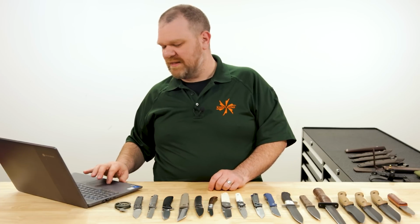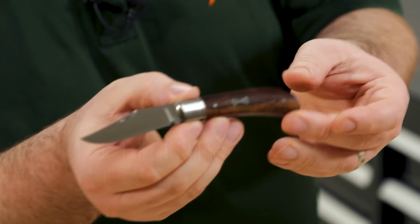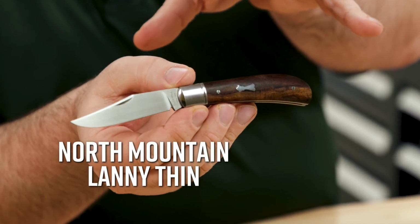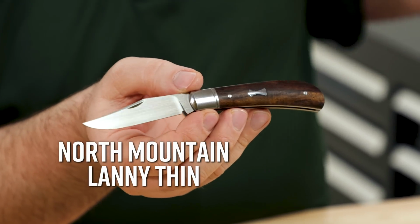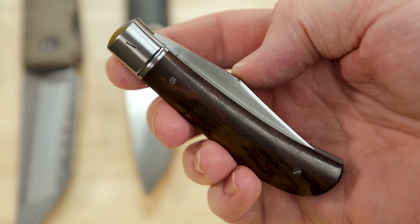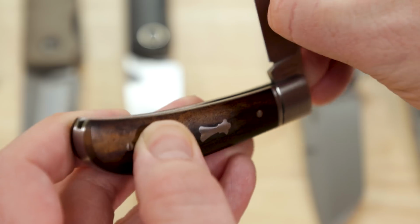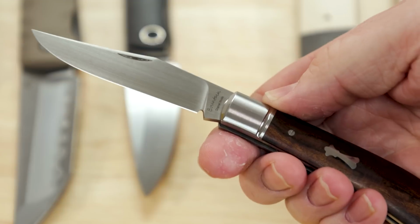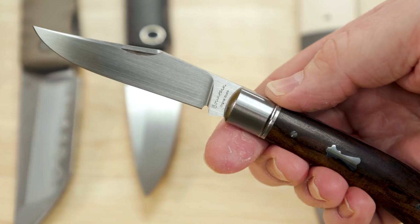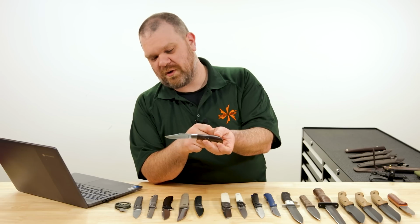Again, several versions of that. They've got some fixed blades. They've also got this particular slip joint, which is really cool. What they've done here is they've created a true modern traditional. You know, there are screws here as opposed to like peened pins, but other than that, it looks completely old school. And yet, M390 for the blade steel right here at $144 price point.